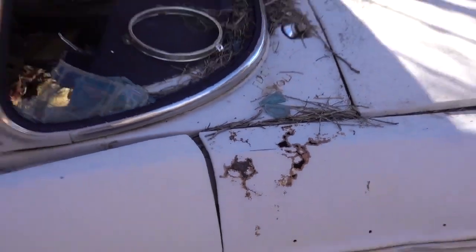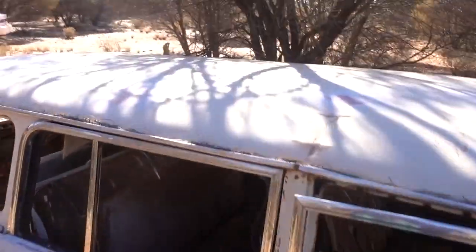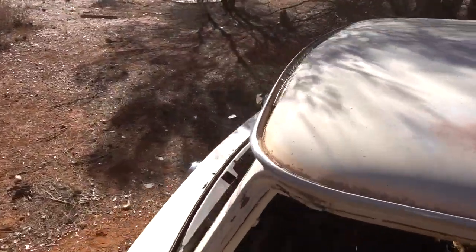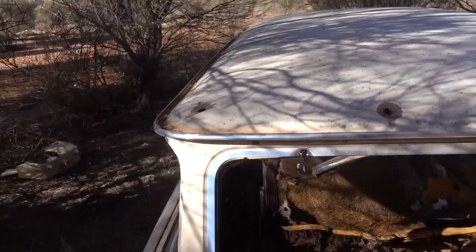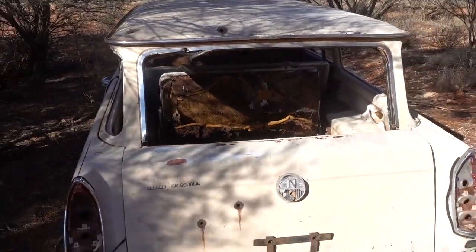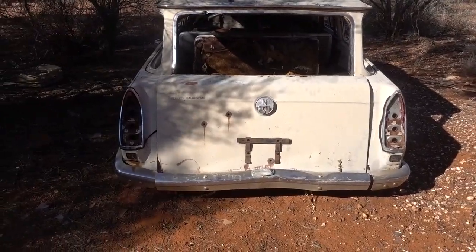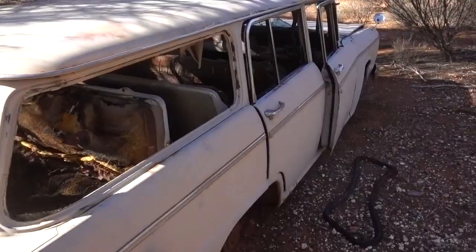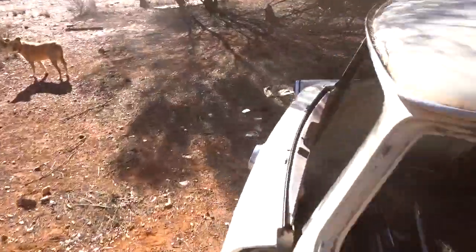That is one of only 4 rust patches I can find on this car. The roof hasn't been caved in at all. It's in good condition. We come around the back here and we've got the typical bullet holes that need to be fixed up. The glass is missing, tail lights are missing, but there is so much to start with. This car needs to be saved. It's just wonderful. Hang on, let me show you that side.